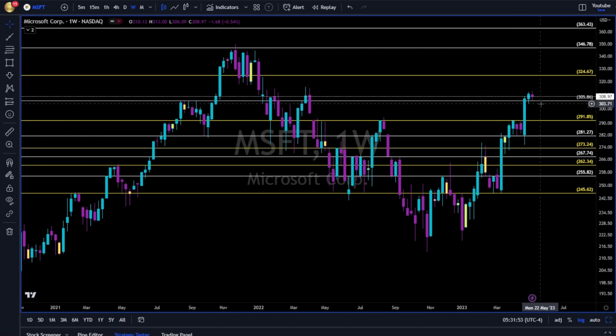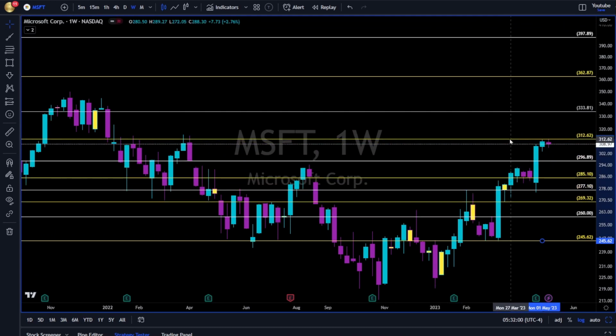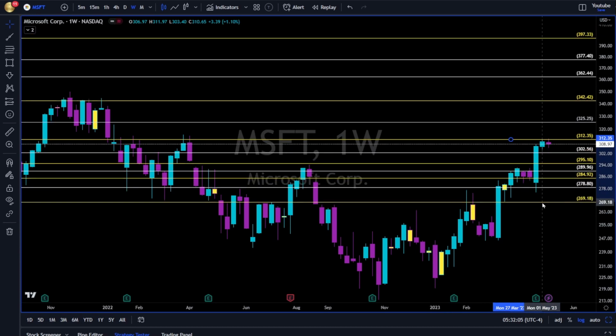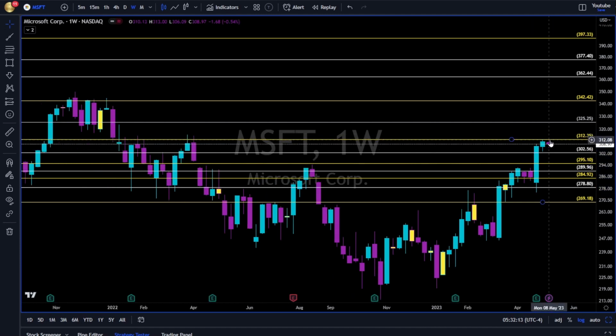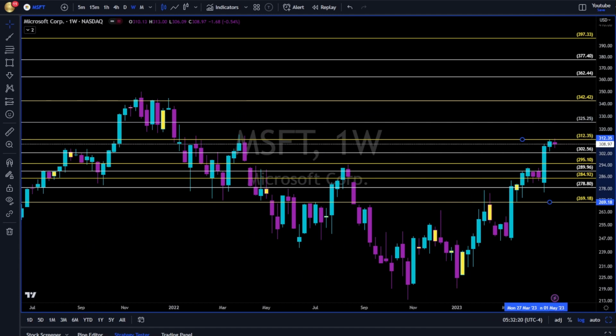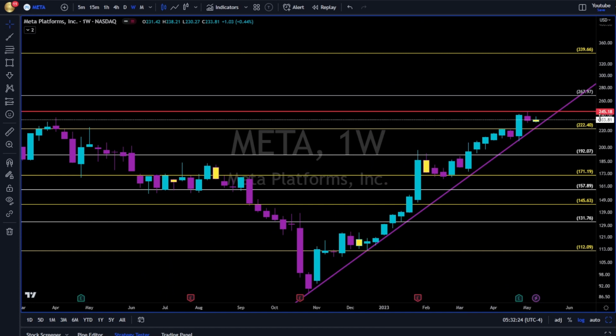Microsoft, 2 consecutive dojis on the weekly above the 305. Now let's see if 305 can hold. Failing to hold, we can be a little bit more accurate like this. The 303 needs to hold. Below it, 295. Long continuation above 312 towards 325, and maybe all-time highs at the 342. Follow price, use levels to manage your risk.